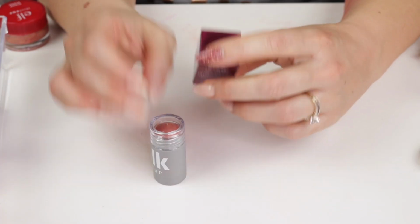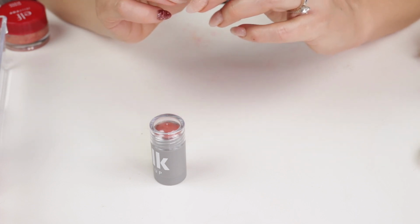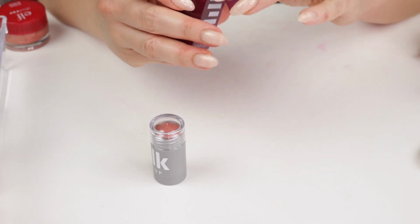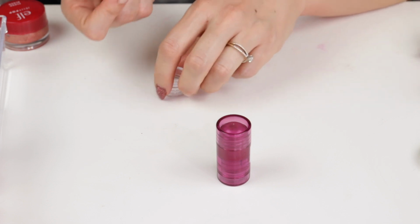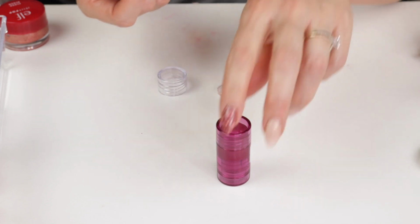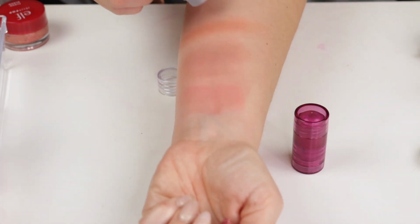I haven't used either of these. One of these is one of the Milk Makeup Glow Oil Lip and Cheek. So this does have a bit more of a sheen to it. And this other one is the Lip and Cheek that is more of that satin finish. So this is the shade Work.